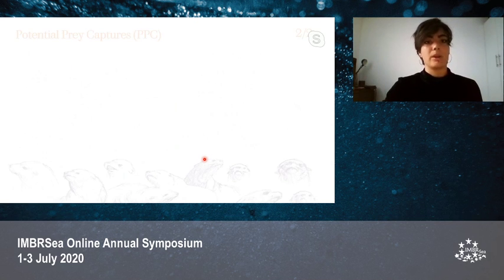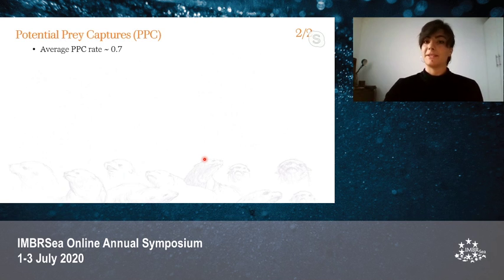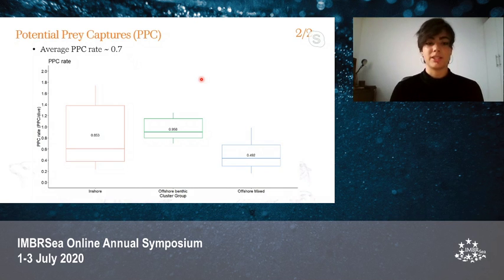Then we looked at the potential prey capture rate, which is the number of potential prey captures per dive. The average overall was 0.7. And when we look at the different foraging strategies again, we can see, looking at the means, that the offshore benthic is the highest, and the offshore mixed was the lowest PPC rate. We also can see that the inshore group has a very large variance, but these results are consistent because it has been shown in previous studies that benthic foragers have usually a higher rate than mixed foragers.